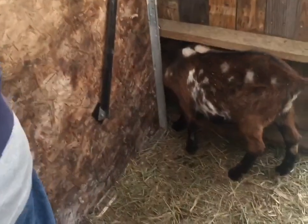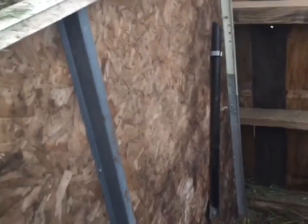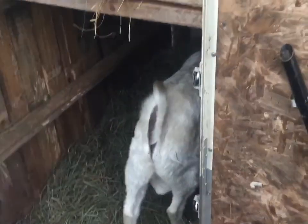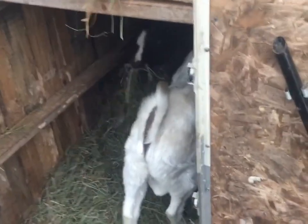So this is what we did in here. Little man, what are you doing? This was the other sliding bed from the pop-up, in which we threw that in front. We're gonna still get a gate put across here just to give them protection and stuff.